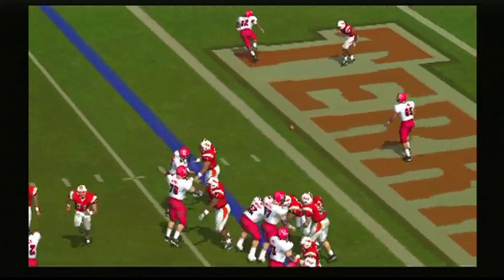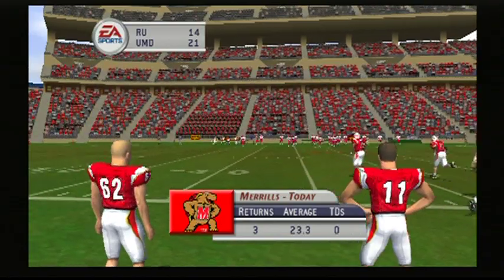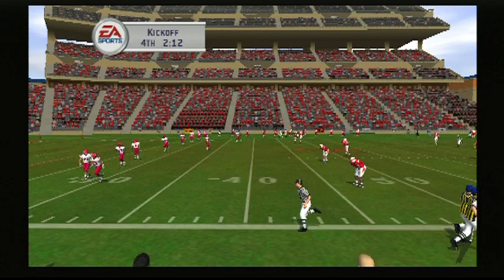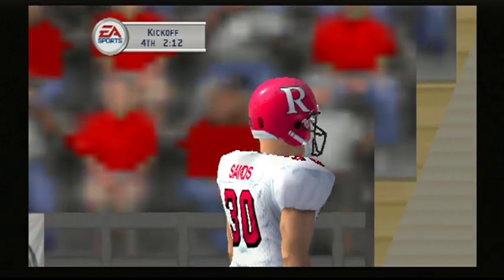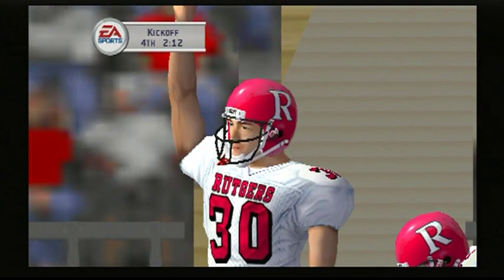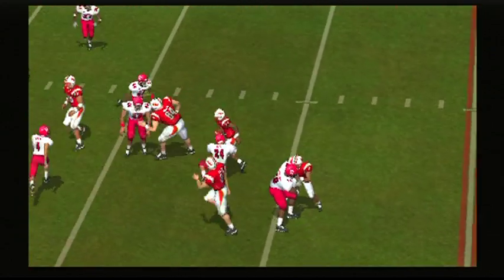Number 12, back to throw. He lets it go. So with just over 2 minutes remaining in the fourth quarter, our score, Rutgers 14, Maryland 21. Rutgers to kick this one off. Decent kick, looks to be returnable. Number 22 fields it at the 7.